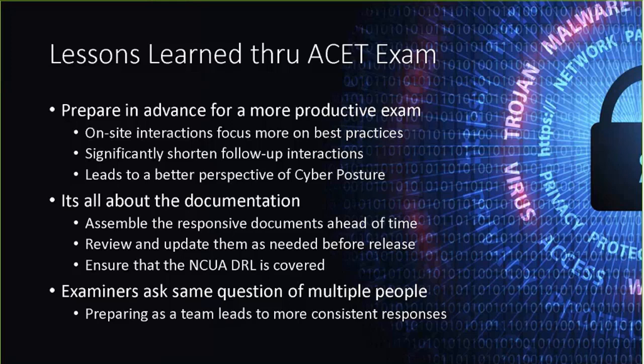Then finally, covering the DRL, making sure that you've got the items addressed. Most of the items in the DRL are focused on baseline maturity, and since that's what they were examining for, it was important to cover the great majority of the DRL that they provided.